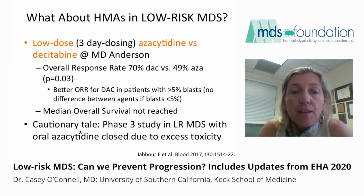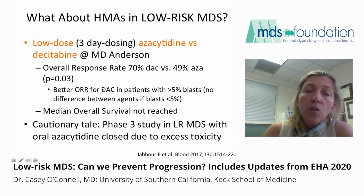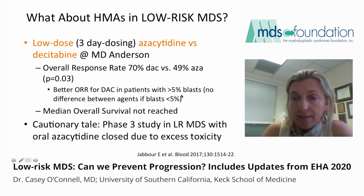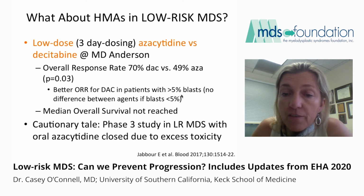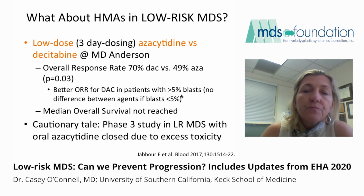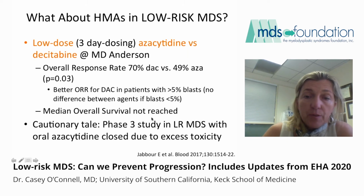First of all, MD Anderson did a study where instead of using the full dose HMAs, they used a low dose, an abbreviated dose of only 3 days. And they compared MDS patients treated with azacitidine versus decitabine. Overall, in terms of survival at 1 year and progression to leukemia, there was no difference between these two groups. But there did appear to be a slightly better overall response rate for the decitabine-treated patients who had more than 5% blasts. On the other hand, for the patients who had fewer than 5% blasts, there seemed to be no difference between decitabine and azacitidine in that group. The median overall survival was not reached in that particular study.